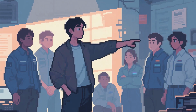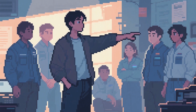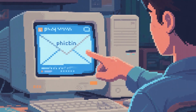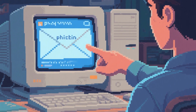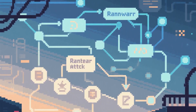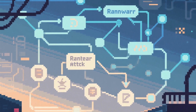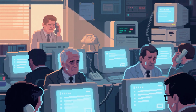If we bring systems back online too quickly, we risk reinfection. We need to understand how they got in first. Michael discovers the likely entry point, a phishing email that installed remote access software on a workstation in the billing department. From there, the attackers moved laterally through the network over several days, mapping systems and identifying high-value targets before deploying the ransomware.